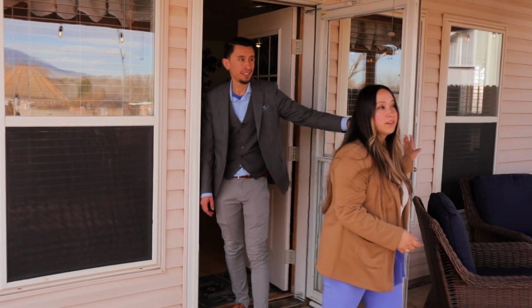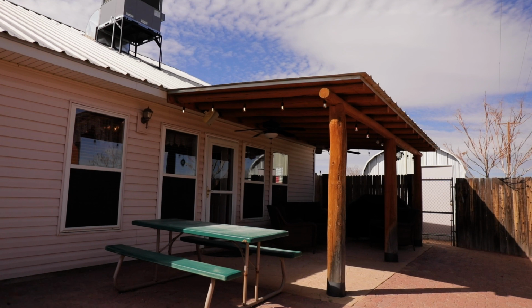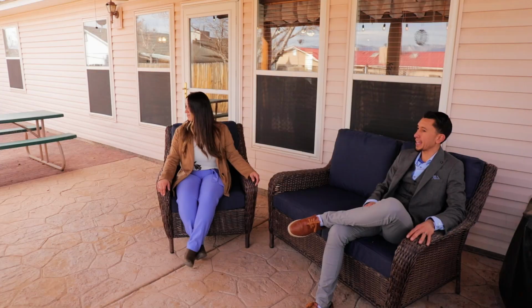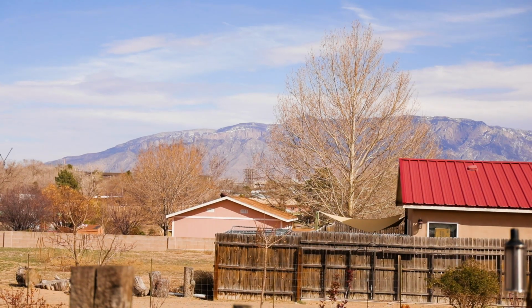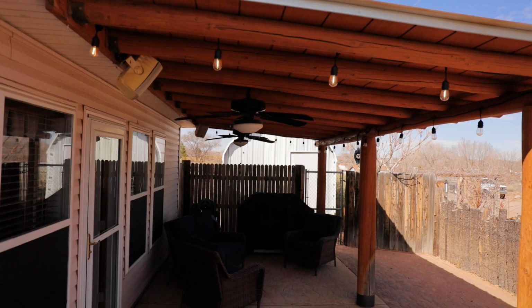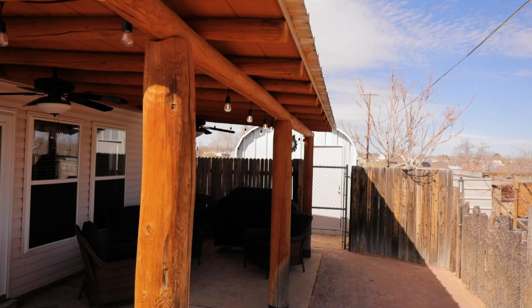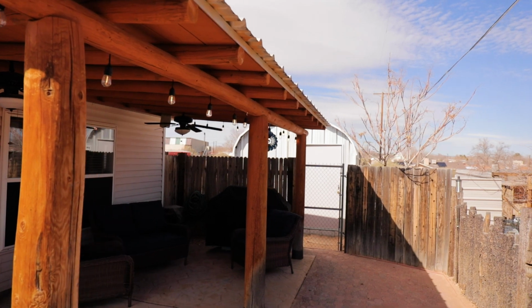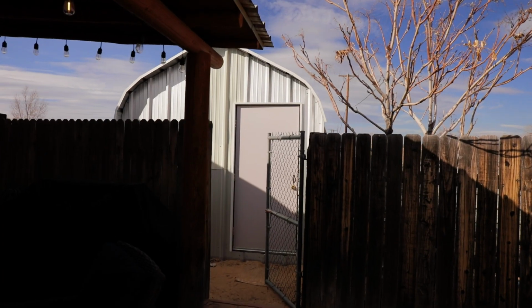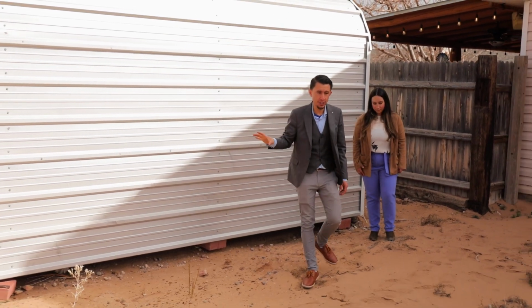Yep. And the side yard patio is right off the living area, so you just have this great space for entertaining. You can sit out here and just enjoy the Sandia Mountains as the sun is setting, and you can see them just lighting up with color as we speak. I can see that. For sure, and this covered patio is amazing. All of the details on it. You got the paved patio space here. Atmosphere just hits.